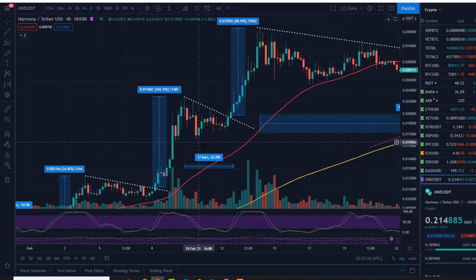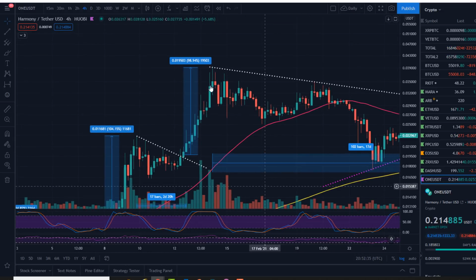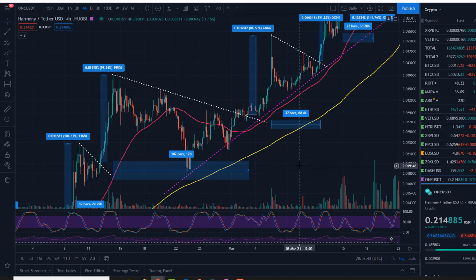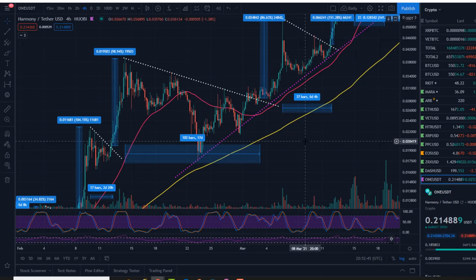So this one was the right time to get in, where it was just uber bullish. So 2 days and a little bit, nearly 3 days, and it breaks out again and gives us another 98% move up to a 3 or nearly 4 cent target. And then it cools down a little bit, so it's not really wanting to go up too quickly too soon after that.